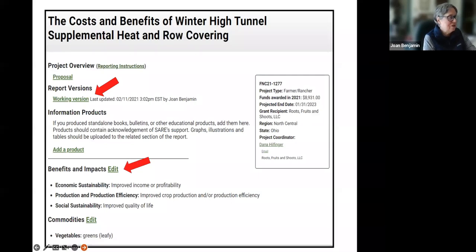But other things that you can do from this overview page, you can see where it says information products. If you produce something that's a standalone piece, like a book or a bulletin or some other education product as part of your project, you will add that as an information product. But if it's graphs or photos or tables, that's all considered part of your report. It's not considered an information product. So just those standalone pieces are considered information products.